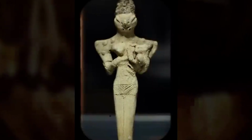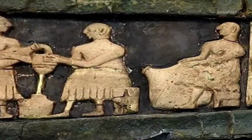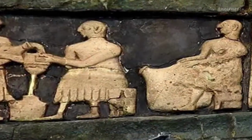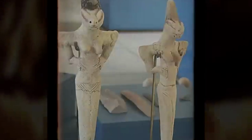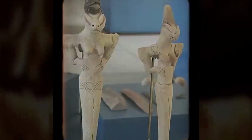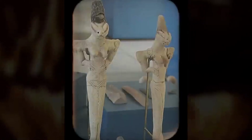Archaeologists digging in southern Iraq discovered dozens of strange figurines made of clay, but these were not ordinary statues. They did not look human. They had long skulls, narrow faces, slanted eyes, and scaly skin. Their heads were shaped like lizards or snakes. They are known today as the Ubaid Lizardmen.